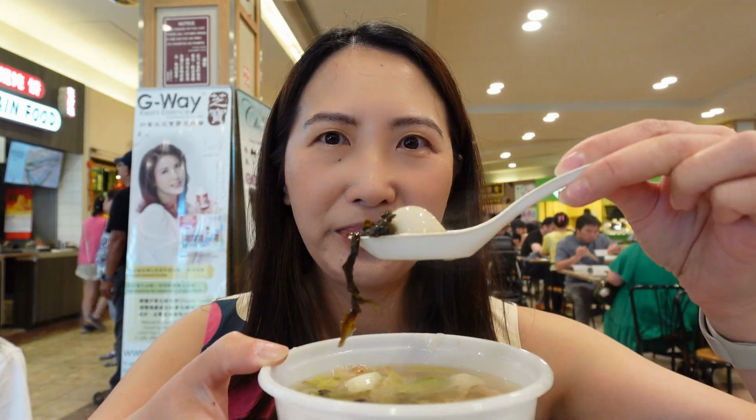The last one is the shrimp wonton. Look at the portion, and it's only $6.99. So I think it's very close to $5 US. And 6 pieces of wonton. You still have a pretty good sized shrimp and some fatty pork. And you also have a little bit of seaweed, cabbage. And this time, let me get one of these eggs. The egg yolk is very creamy. And the soup is very tasty.